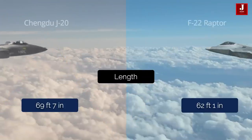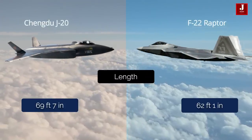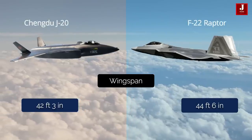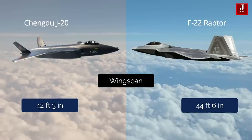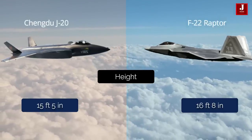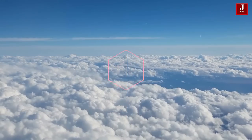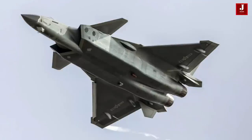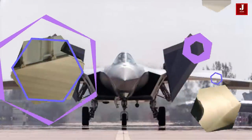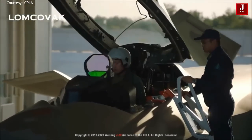Chengdu J-20 is 69 feet 7 inches long, and F-22 Raptor is 62 feet long. The F-22 Raptor has a larger wingspan than the Chengdu J-20, which measures around 44 feet 6 inches. The Chengdu J-20 stands 15 feet 5 inches tall, while the F-22 Raptor stands 16 feet. Due to the lack of parasitic drag from external stores, both aircraft use internal weapons bays, allowing them to maintain a higher performance than most other combat-configured fighters.